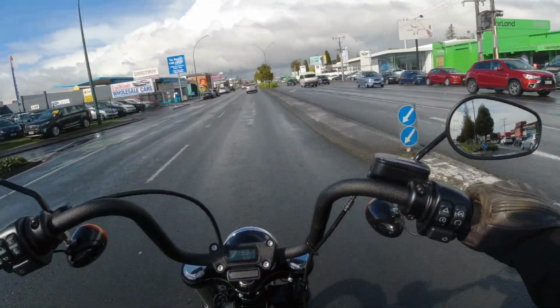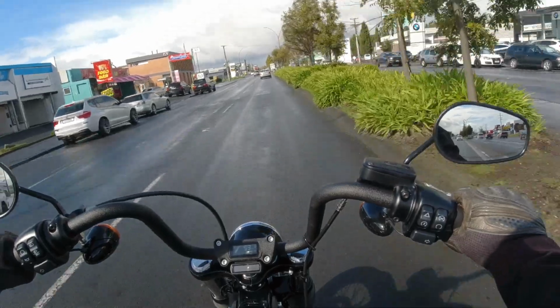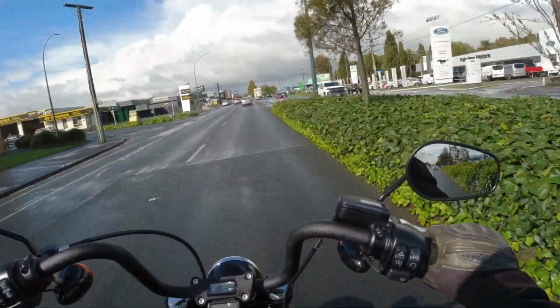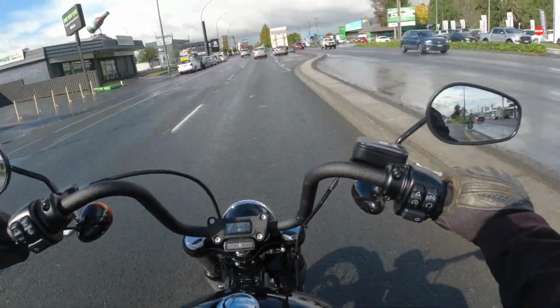So after that my legs loosened up. Feels quite good, this seating position. Mini ape bars. Not the best day to be riding a bike on brand new tyres, to be fair, but can't really do much about that.